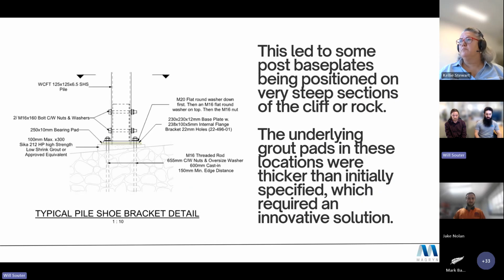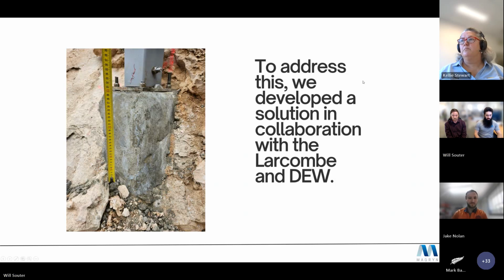Consequently, this led to some base plates being positioned on very steep sections of the cliff or rock, and the grout pad being built up to 500 millimeters in some instances, which made these grout pads non-compliant with the manufacturer's specifications and original Wagner's design drawings. This is shown here, where the height of the grout pad exceeded 100 millimeters, thus requiring a solution in collaboration with Larcombe Builders and DEW.